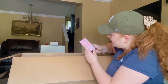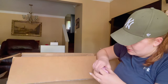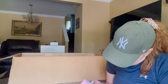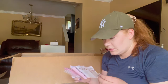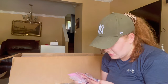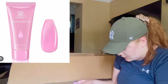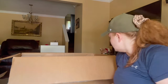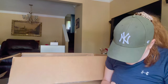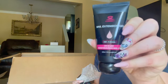All right, and then we have nail extension gel. What is this? Is this like a polygel? I don't know what this is. Methacrylate, okay. Oh, it's a polygel, okay. So it's a polygel in number 911. So guessing that's a pink. And then this one here, I'm guessing P21, let's see. Yeah, 355, Siesta. So a nice nude color.